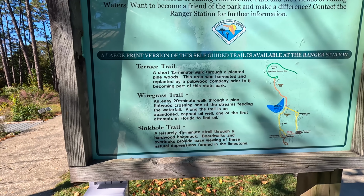There are multiple paths that connect the campground, waterfall, and the lake, and they're all paved paths and walking trails. As we mentioned earlier, there are a number of trails here at the state park. There's the Terrace Trail, which is a 15-minute leisurely walk through planted trees. There's a Wiregrass Trail that is a 20-minute hike, and then there's the Sinkhole Trail, which is about a 45-minute walk. Right now we're standing in their butterfly sanctuary. There's all kinds of little plants and herbs. Pretty cool. Got a bunch of butterflies flying around.